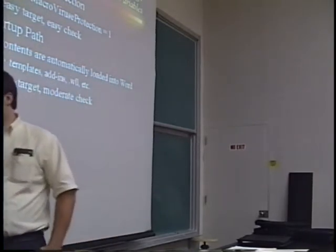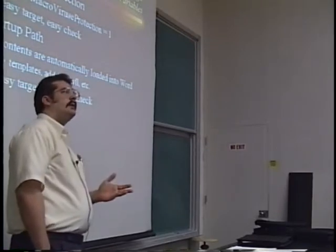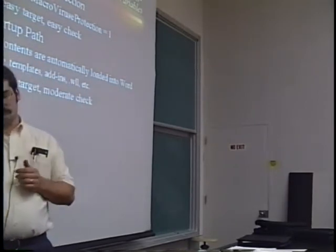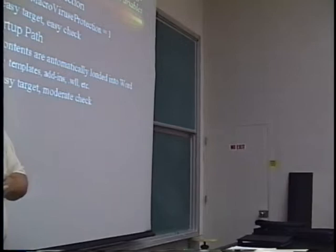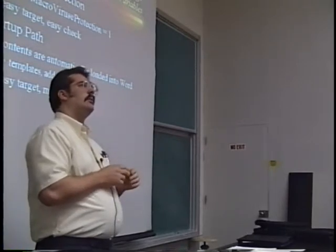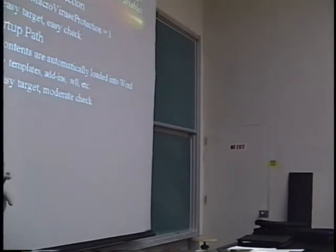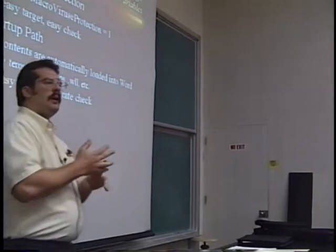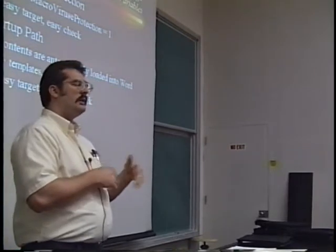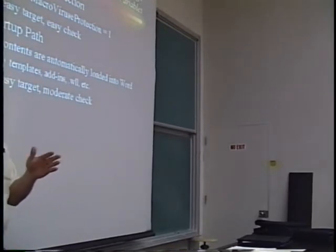Is that correct? Okay. So if you take the textbook definition of a virus, it's something that can replicate and attach itself to additional documents and keep spreading. So that's your classic definition of the virus. The fact that it's a macro just means that it was written in one of these macro languages. So a typical scenario would be auto open or document open. A macro runs at auto open and searches the file system for all .doc files, gets a list, and attaches itself to each one of them. Then it just eventually keeps on spreading.